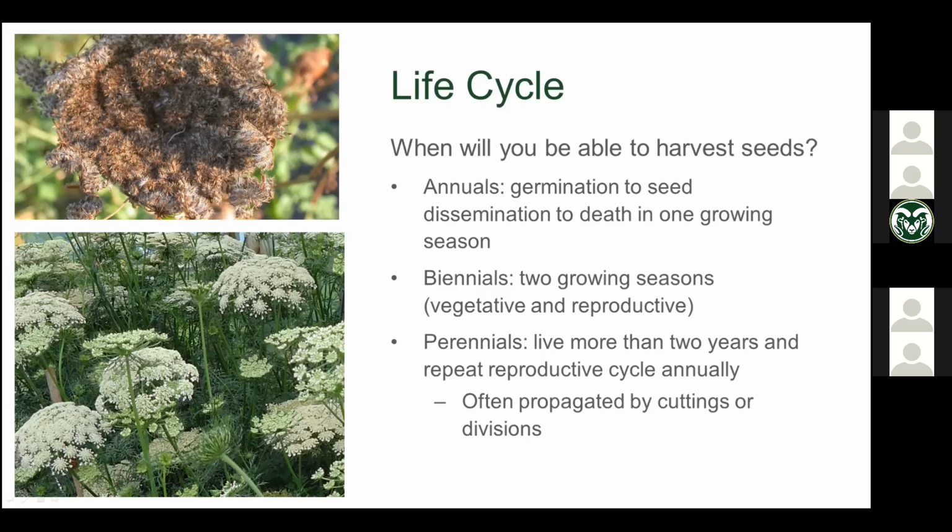part. However, again, thinking how long is it going to take you to get from seed planting to seed saving, while they'll repeat the reproductive cycle annually once they're mature, many of them will not flower or set seed for a few years when they're first planted.